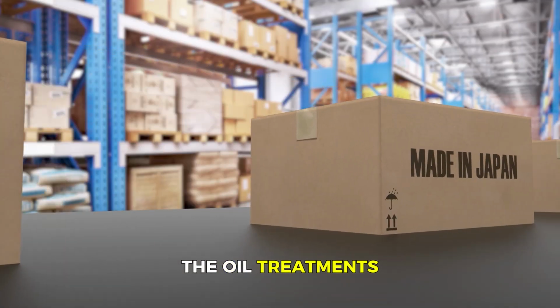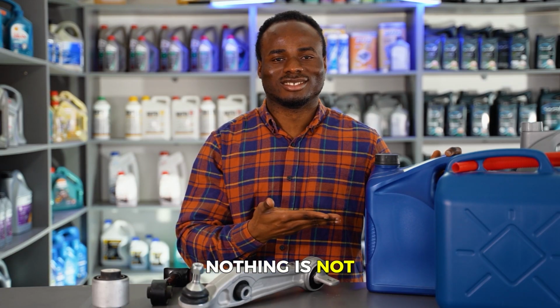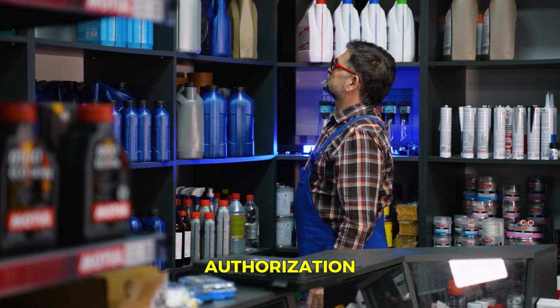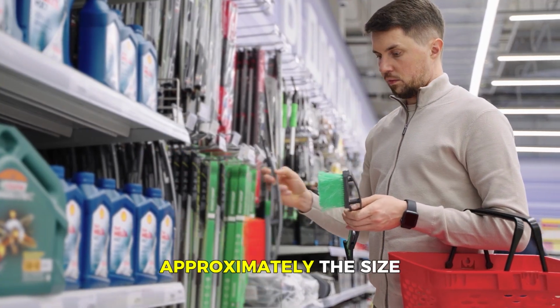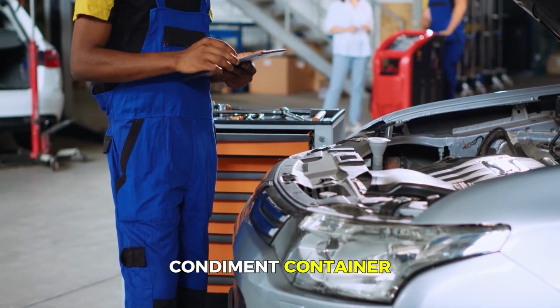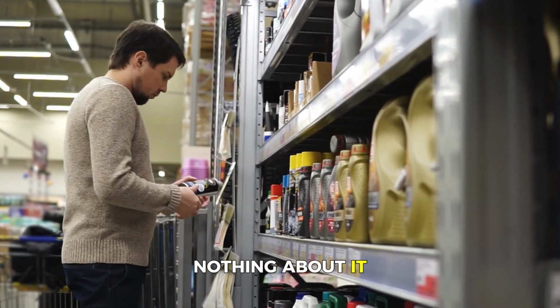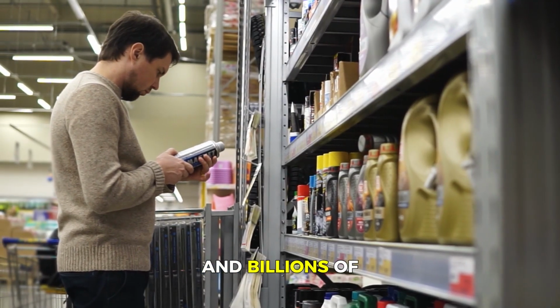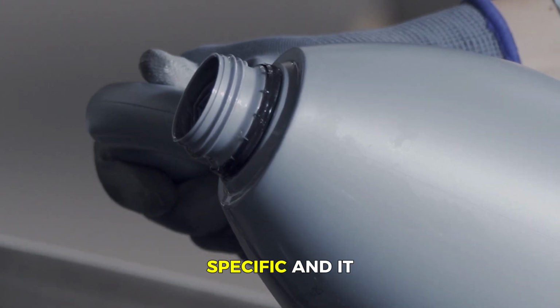Between the oil treatments and the fuel injector cleaners and the products that do nothing, it is not behind a counter. It does not require a part number lookup or a mechanic's authorization. Lubiguard automatic transmission fluid protectant, a bottle approximately the size of a large condiment container. The cap is red. The label is not dramatic. Nothing about it signals that it represents 60 years of suppressed service knowledge and billions of dollars in repairs that didn't have to happen. The application is specific and it matters.